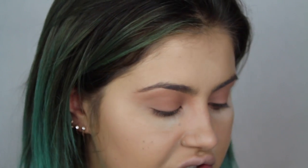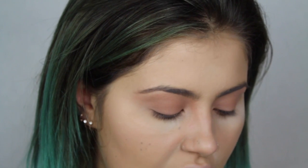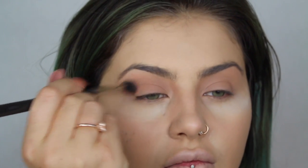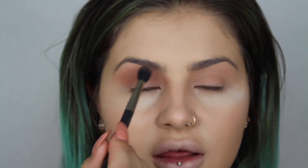So I'm going to go in with the shade White Chocolate and just set my entire lid. And then I'm going to go in with the shade Hazelnut, which is just here. It's like the lightest transition-y shade, if you will. And we're going to use the same 224 brush and we're going to start building that up in the crease. And I bring my smokes quite high up in the inner corner here, and then make sure that it's nice underneath the brow here, so you're getting that nice highlight.